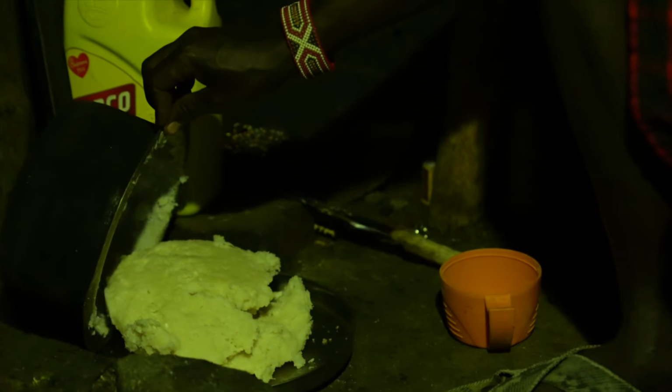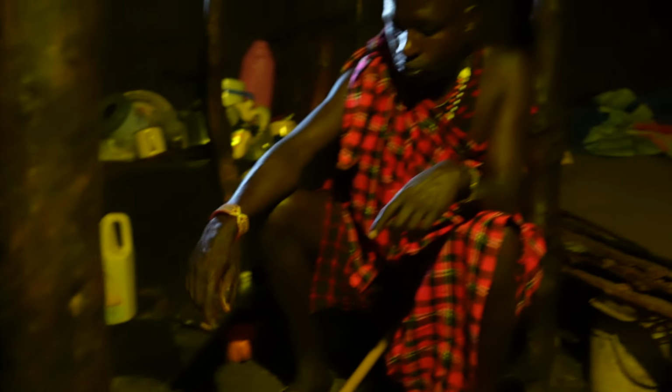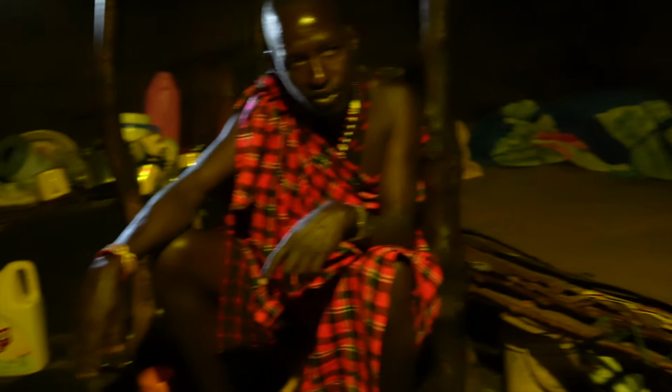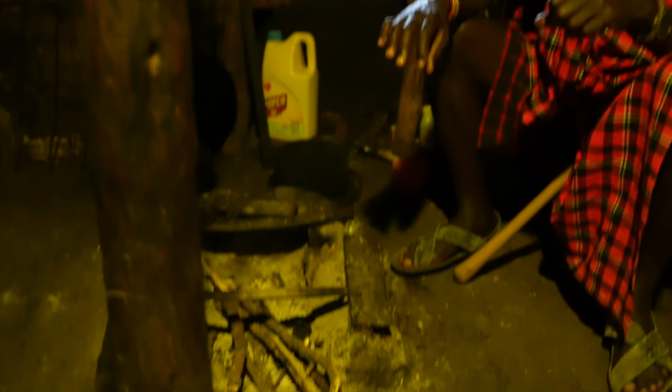We have market once a week. So that's where we get cabbage. We get sugar. So we give half a liter of fat. And we have another tree which we believe washes the womb. Then we boil it with the tubs. We boil that fat, and then we sieve it. Very bitter.